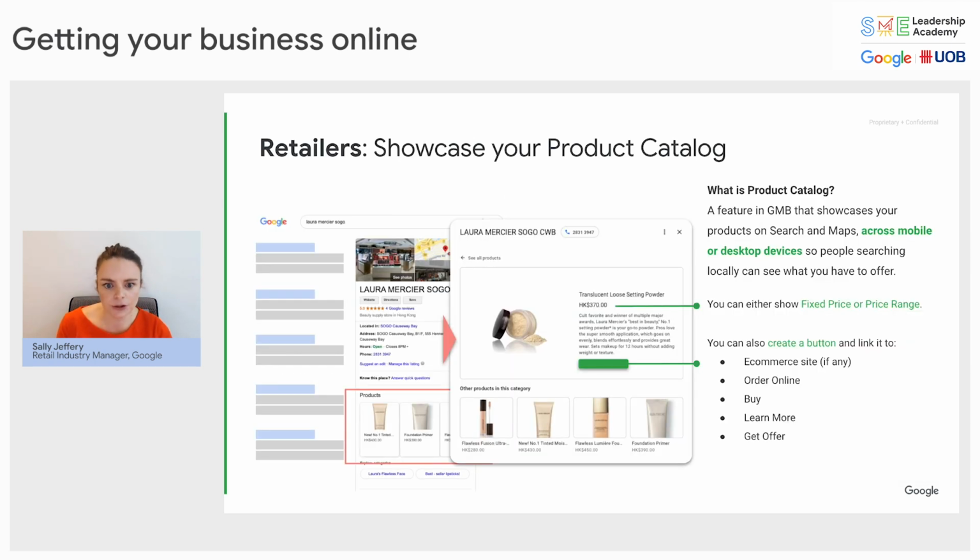If you're a retailer, you can leverage Product Catalog, a feature in GMB that showcases your products on search and maps across mobile and desktop devices, so that people searching locally can see what you have to offer. You can also either show a fixed price or price range and create a button to link to an e-com site to order online, learn more, or get an offer. You can do all of this via the Products tab in your GMB dashboard.